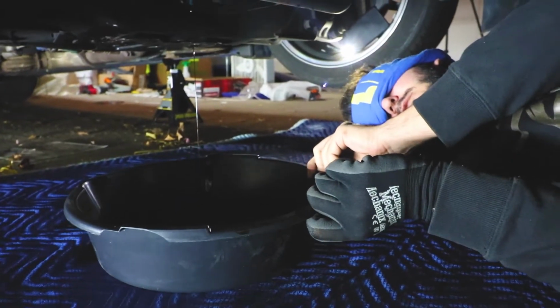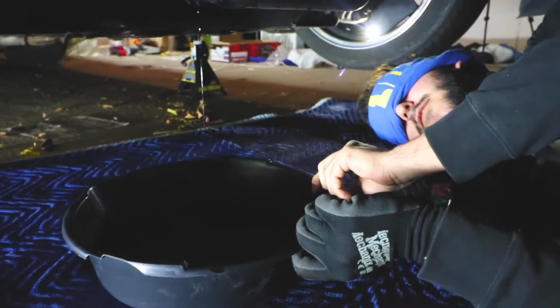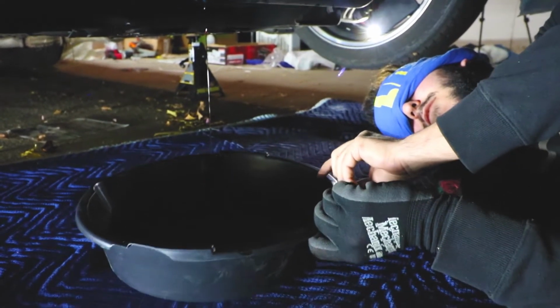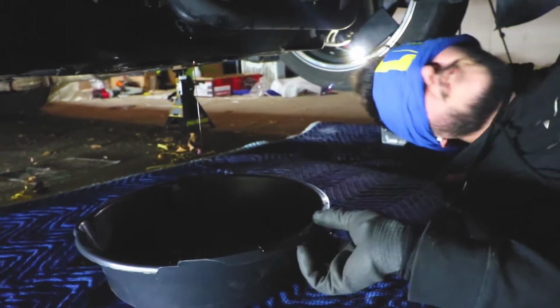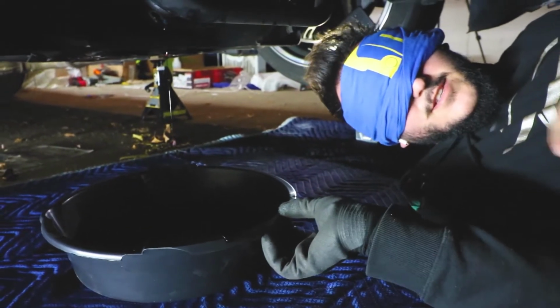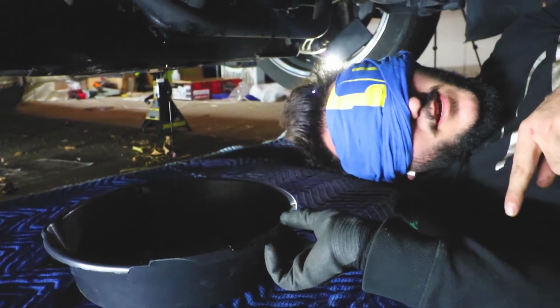Where did it start? Oh, it's gonna come here. Oh! That's definitely correct right now, because it's falling on the oil. There's more oil, that's why it's making a dripping sound.